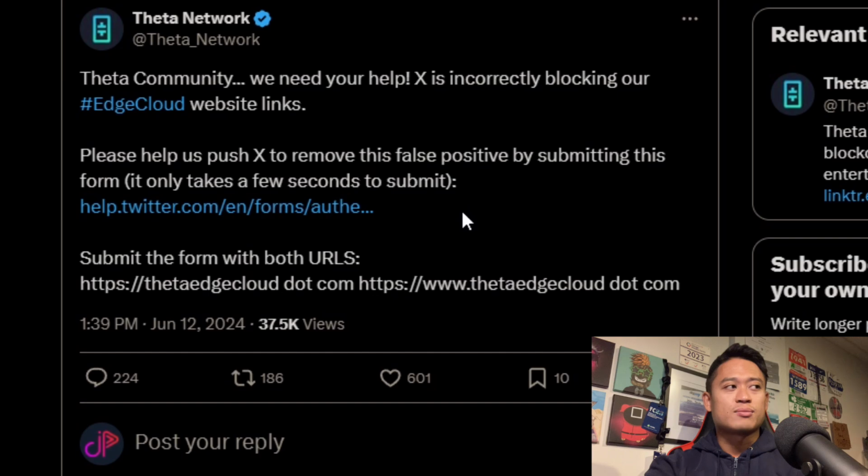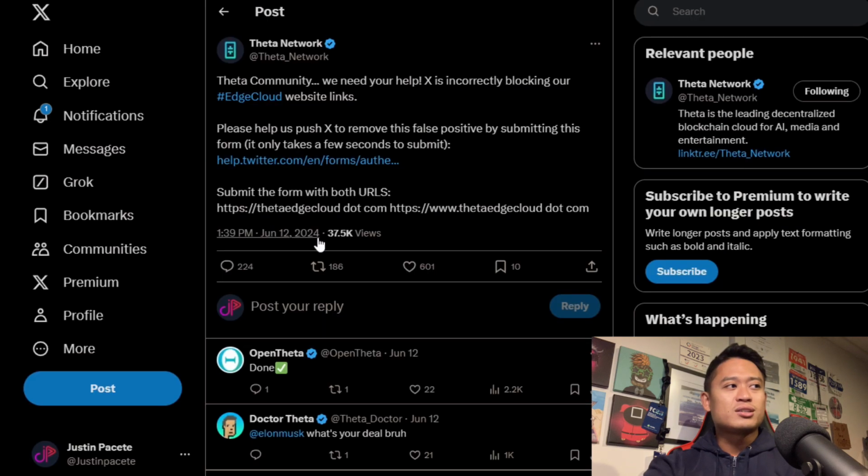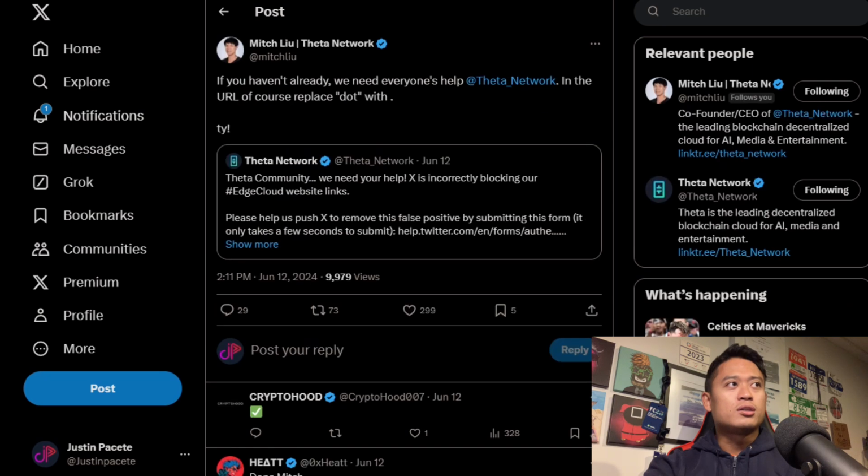Only takes a few seconds to submit. Submit the form with both URLs. So if you haven't yet, check that out. So this was posted on June 12th of 2024. You can even see here as well, June 12th of 2024 for Mitch.